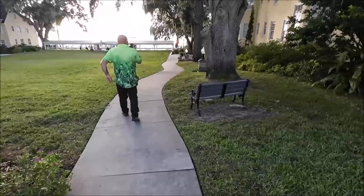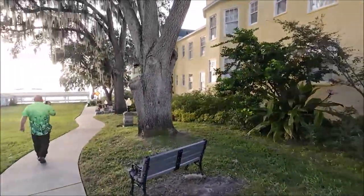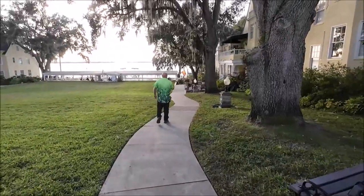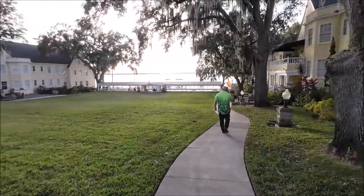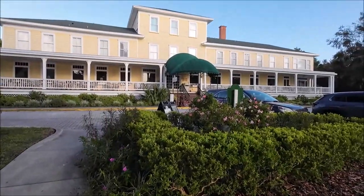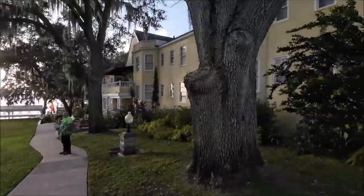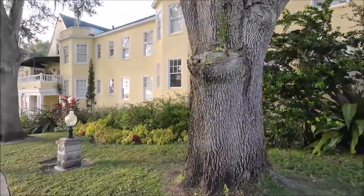Okay, guys. So we're back from our dinner. We went and dropped off the rest of my food. I couldn't eat it all. It was just way too much for me. But anyways, we're back at the hotel hanging out for a little bit. It's gorgeous, isn't it? This is all the hotel. It's really cool.